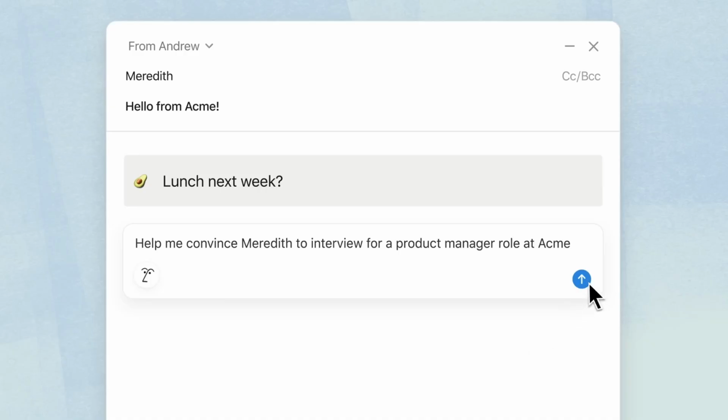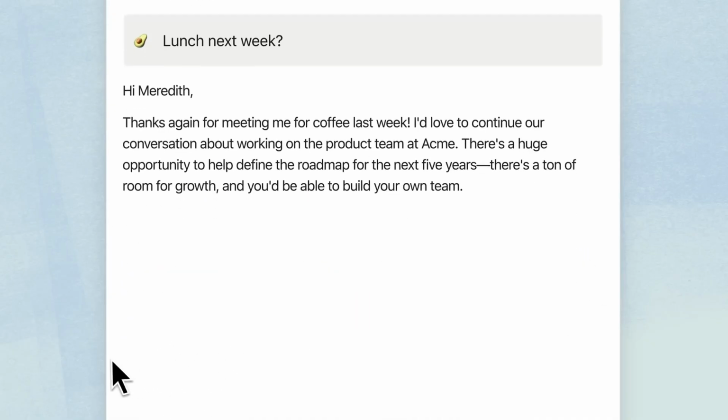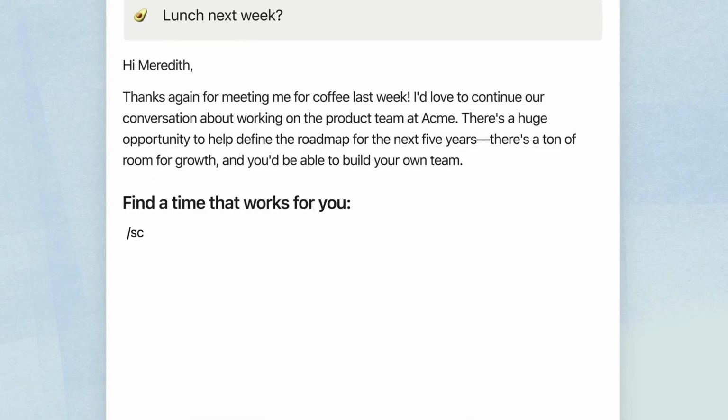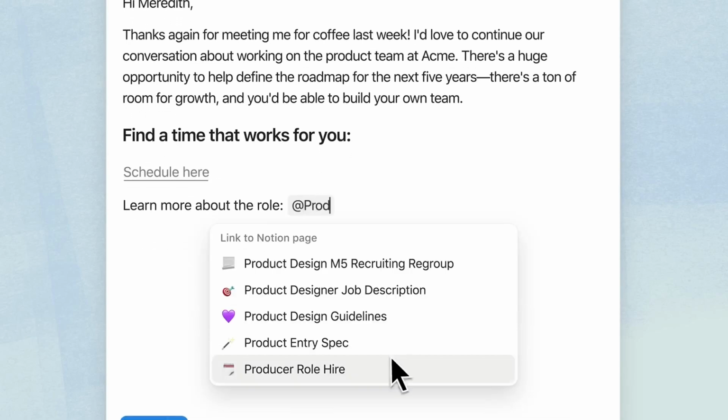The experience feels fast, beautiful, flexible. Use callouts, code blocks, quotes, all inside your email. Notion Mail: built from the ground up to work your way.